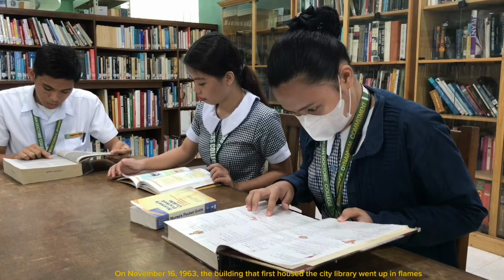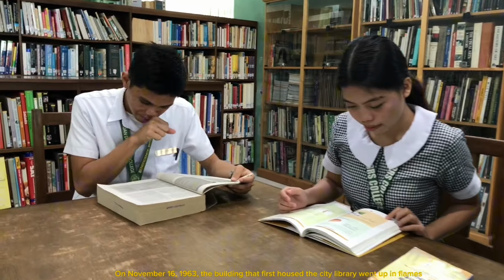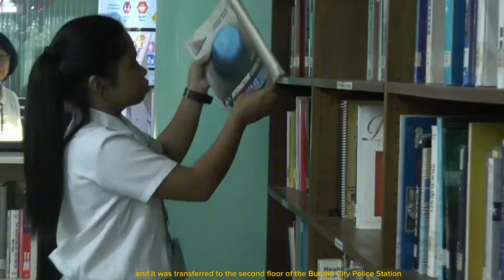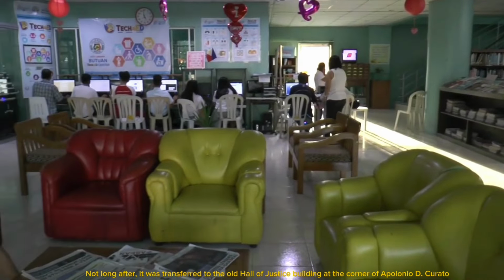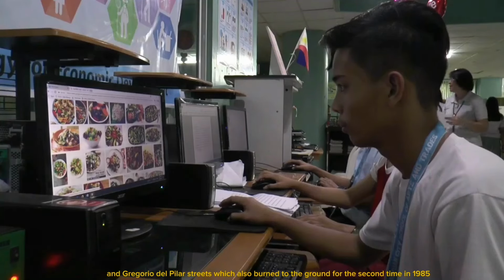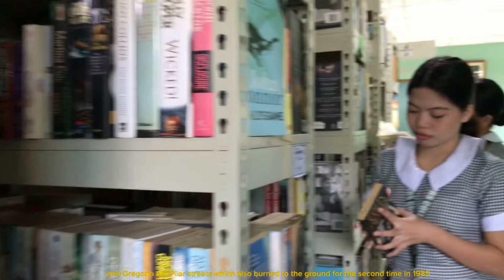On November 16, 1963, the building that first housed the city library went up in flames and it was transferred to the second floor of Butuan City Police Station. Not long after, it was transferred to the old Hall of Justice building at the corner of Apolonio Di Curato and Gregorio del Pilar Street, which also burned to the ground for the second time in the year 1985.